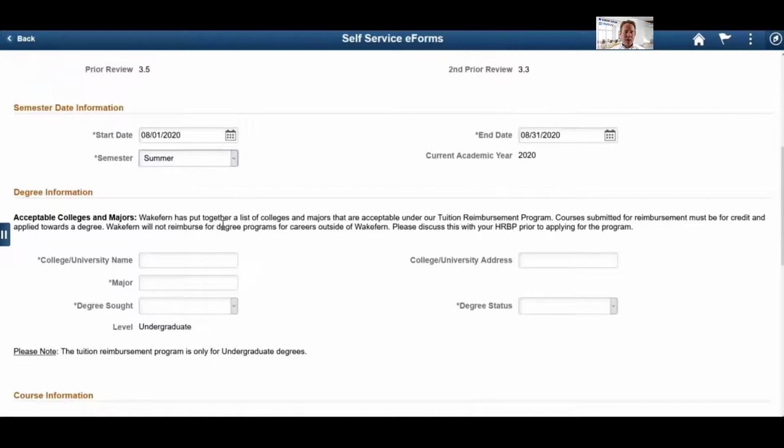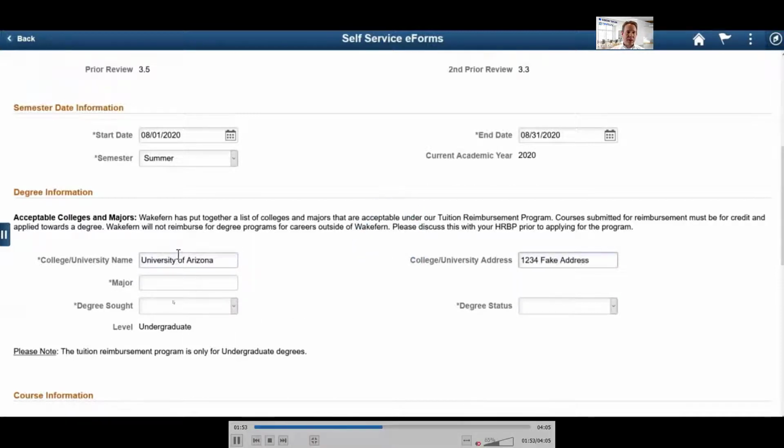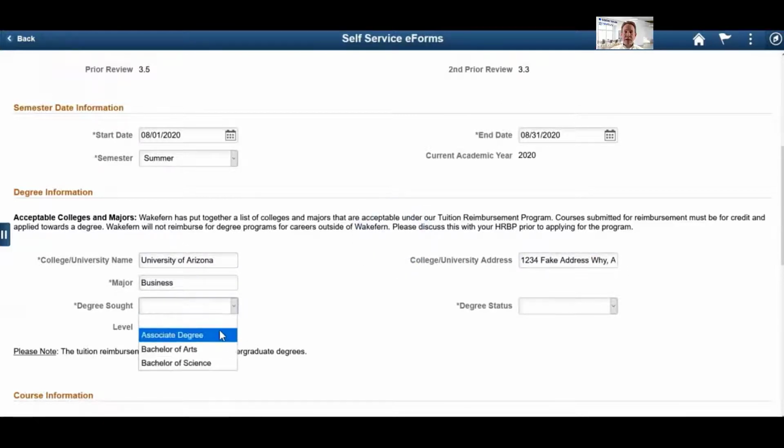Here, I'm going to go ahead and fill in the college name, address, my major of study, the degree sought. This particular program is only eligible for undergraduate study, so you see that this field down here is display only. You can make fields display only or editable. All of that is condition based again as part of your form setup.